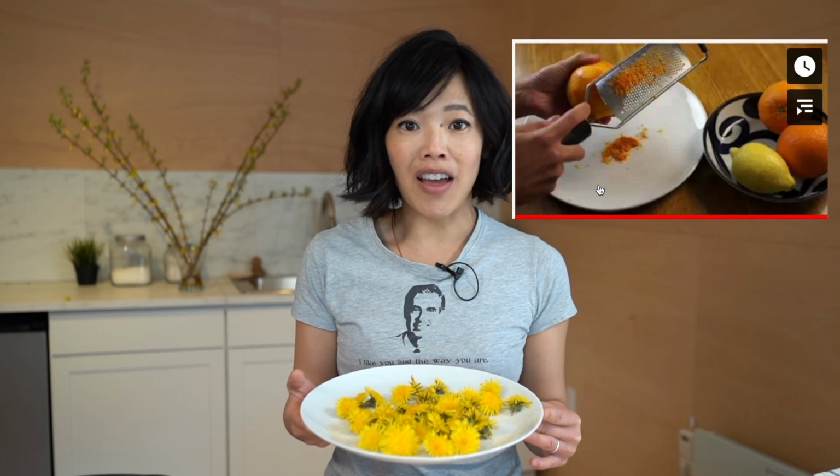Now, this is not the first time I've used dandelions in a recipe before. Last year, I made dandelion wine. I also made dandelion coffee, both of which were just excellent in their own ways. They're both very, very different things, of course. I'll put links down below to both of those videos.